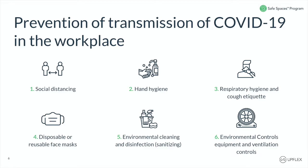Why? A mask disrupts the trajectory of a cough or sneeze and captures some respiratory droplets before they can spew out. A mask can also prevent large droplets from landing on the nose and mouth, even though it provides minimal protection from small droplets. I think this pandemic is going to change the way people perceive and value cleanliness. Environmental cleaning and disinfection or sanitizing will be seen as a basic safety precaution. I see routine disinfection or sanitizing services being added onto the janitorial services. Finally, there are environmental controls that include disinfecting equipment and increasing ventilation.